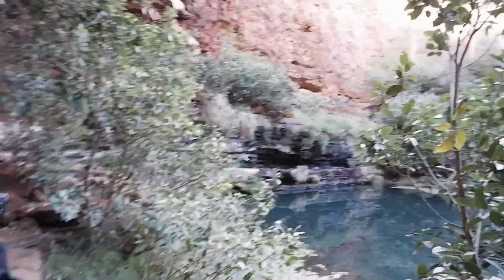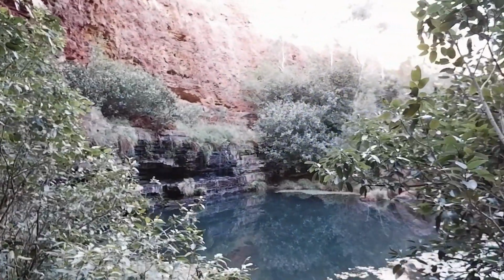So we've made it down to circular pools. It really is beautiful. There is a little bit of water, probably from the springs, just coming through the rocks in the far face of the cliffs as we overlook circular pool itself here. You'll probably be able to hear the noise of the water slapping against this rock. And it really is very, very peaceful to listen to.